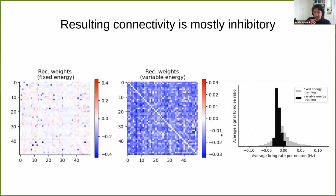But also, when you look at what's happening inside the network, and you compare networks trained across different target signals, so that they can actually vary their energy use quite well, you get a difference compared to networks that don't have this variable background signal during training. The networks turn from a mixed inhibitory-excitatory population to a fully inhibitory population. Here you see in gray the fixed networks, and in black the variable networks, in which you vary the target signal during training, and you see that the weights have become mostly inhibitory.